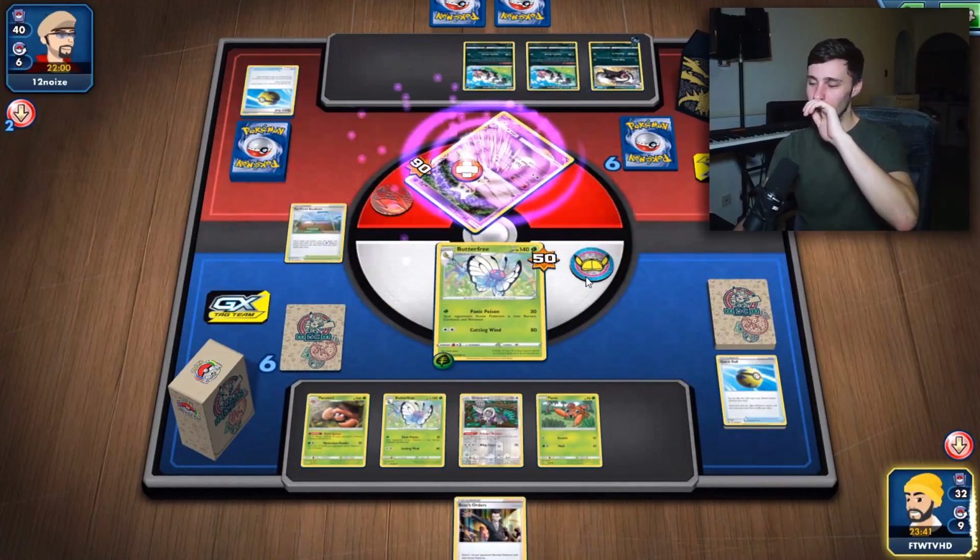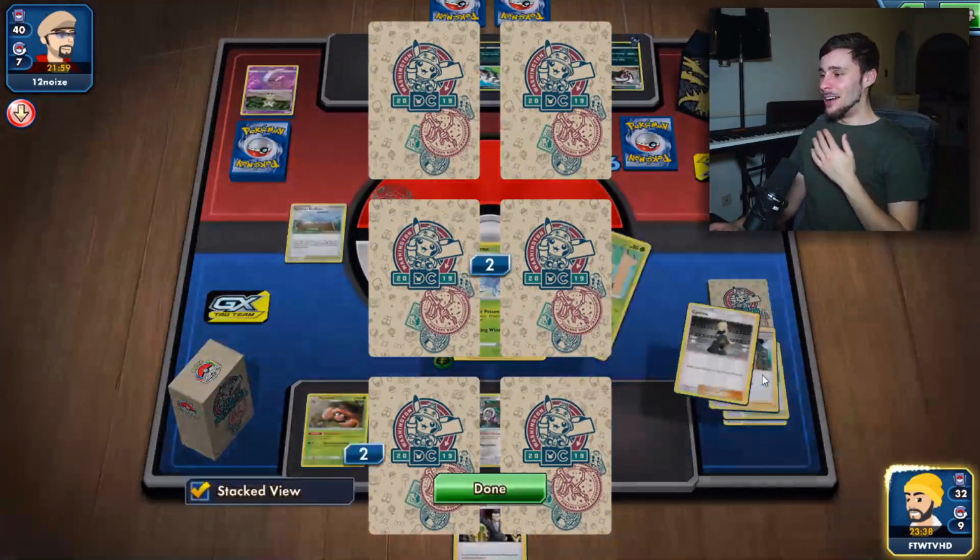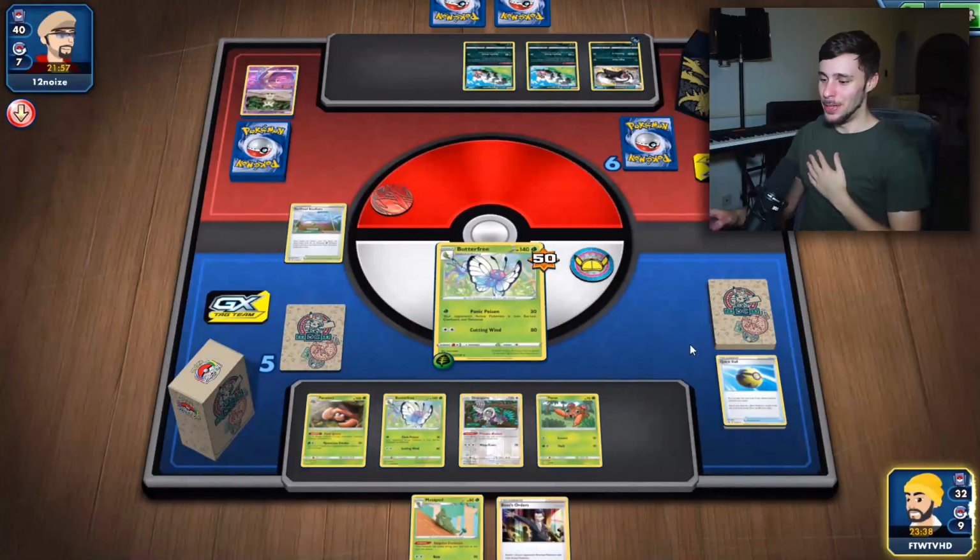But, sweet. On the move. On the move. There we go. I'm liking it now. I'm liking it. And we haven't, hopefully, RNG'd a bunch of Caterpies into the thing.